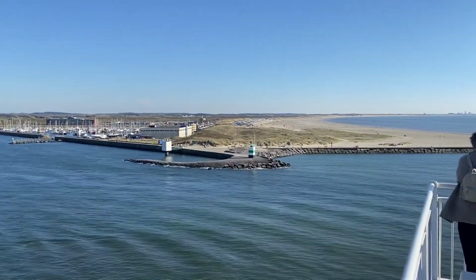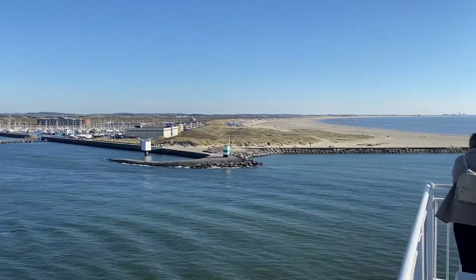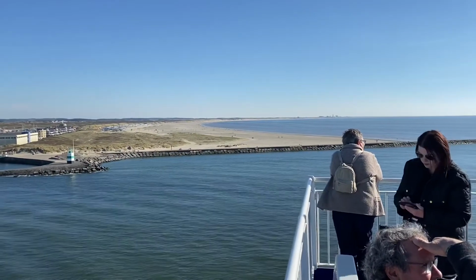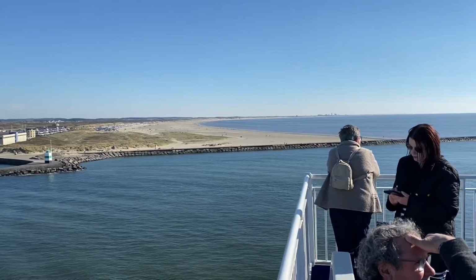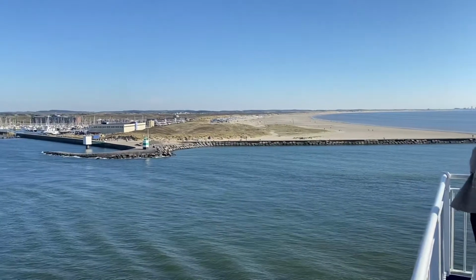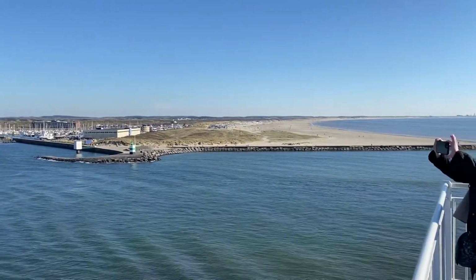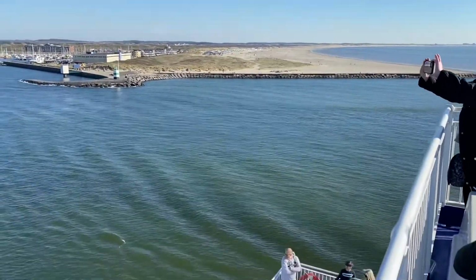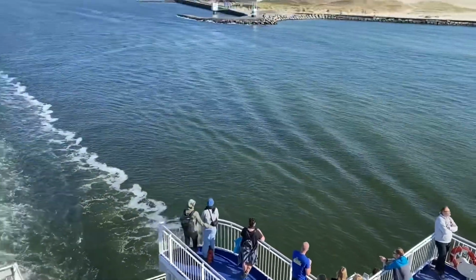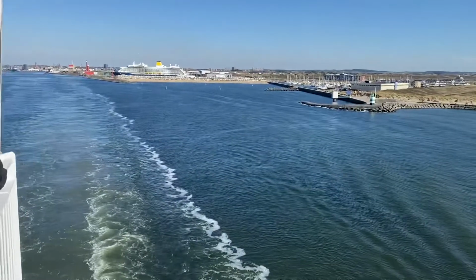Some stunning beaches. I don't think Holland's particularly well known for its beaches, but yeah, really nice. Definitely somewhere to go. Although the backdrop, I'm not sure if you can see it on that previous shot, but I might pan around in a minute. The backdrop is a little bit industrial. No, probably not. So the other side of the port is sort of a steel factory, I think. Or you might see it now.